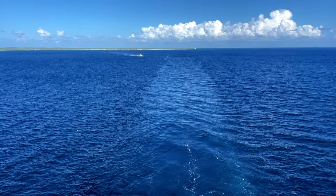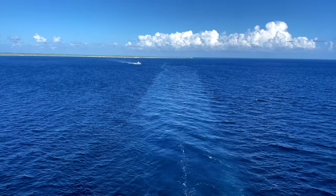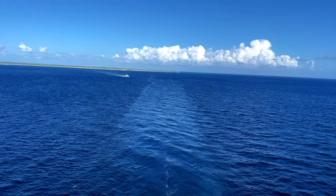Woohoo! We did it! That was pretty. Okay, now it's back up to Deck 10 to catch some sail away. We missed it. Oh well, the wake is still beautiful.